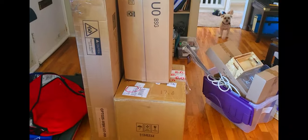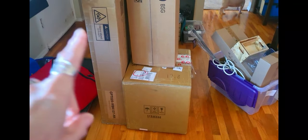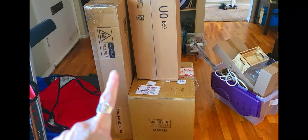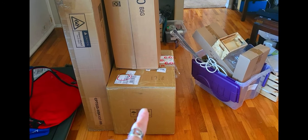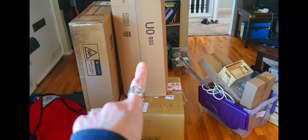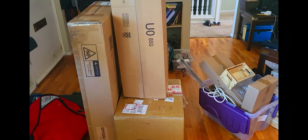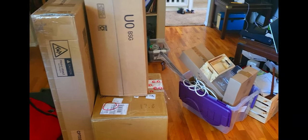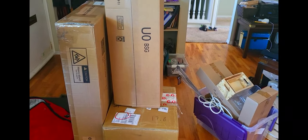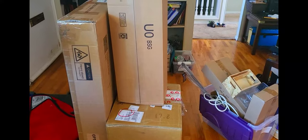I just got my deliveries. That's my desk. That's my clothing, all of my clothes and purses and stuff. And I'm not sure what this is. I got a bunch of stuff coming. That's a bunch of stuff I've got to take with me. It's happening, you guys. It's really happening.